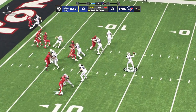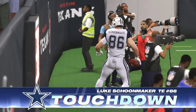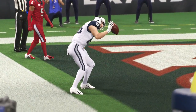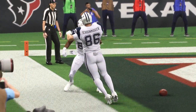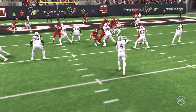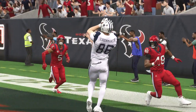Now it's a bootleg with Prescott. And that is caught. Touchdown, Cowboys. Luke Schoonmaker, a 7-yard touchdown grab. And the Cowboys have answered that early field goal to take a first-quarter lead. Sometimes those tight ends are a mismatch. They found the mismatch there.